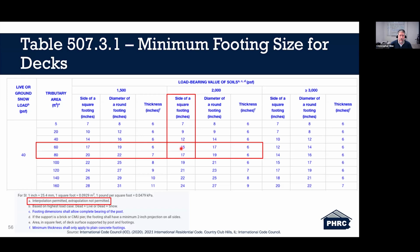So for each side of the square footing, we have 72 square feet of tributary area. For 40 pounds per square foot live load, we have a jump from 60 square feet of tributary area to 80 square feet. Interpolation is permitted for this. So we are somewhere in between a 15 by 15 and a 16 by 16. We're just over halfway, so we're looking at a 16 by 16, but if you actually run the calculations, it's 16 1/4 inches by 16 1/4 inches. That is going to be our footing design, 16 1/4 by 16 1/4 by 6 inches deep.